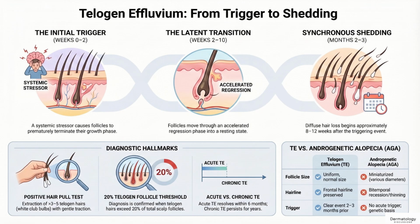I always describe a positive TE pull test like picking a perfectly ripe apple off a tree. If that apple is ready to harvest, it comes away effortlessly, cleanly, with the stem completely intact. That's a great visual. When you pull a telogen hair, it comes away easily, and you will see a clean, white, club-shaped bulb at the proximal end. There is no tissue attached to it. There is absolutely no sticky, gelatinous root sheath surrounding that bulb. And examining that bulb under a dermatoscope or even just good lighting immediately rules out the major clinical mimics.